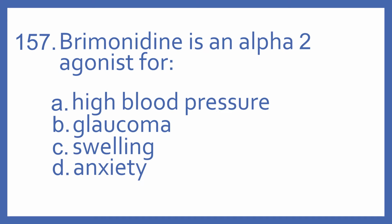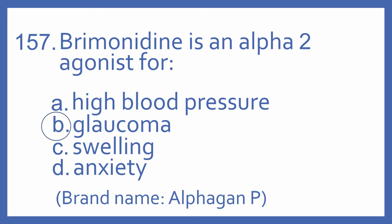Number 157. Brimonidine is an alpha-2 agonist for A. High blood pressure, B. Glaucoma, C. Swelling, or D. Anxiety. And the answer is B. Glaucoma. Brimonidine is an alpha-2 agonist for glaucoma, and its brand name is Alphagan P.